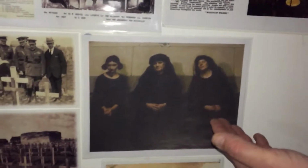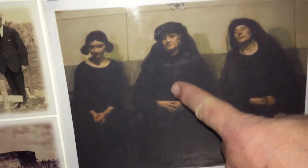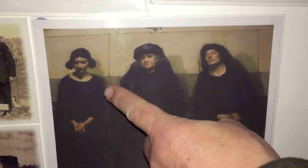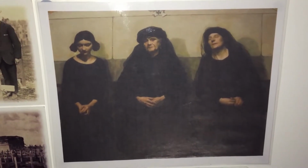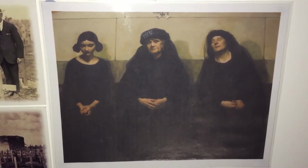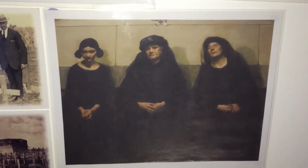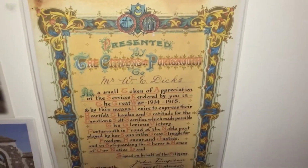You've got what's left after the fighting. It's the soldier's mum, soldier's widow, soldier's daughter. It's all personal stuff here, because when all is said and done, it's all very well talking about armies and divisions and that, but bottom line is it's people, isn't it?